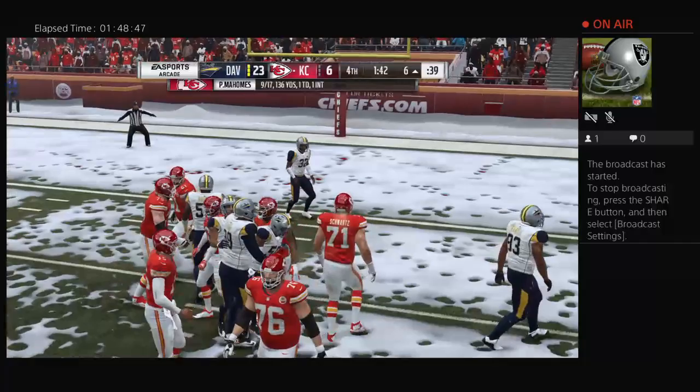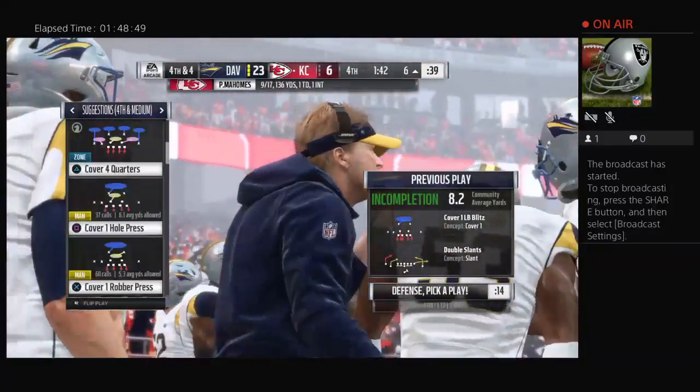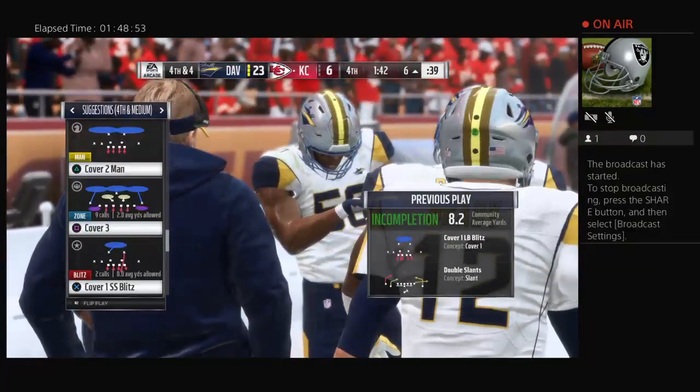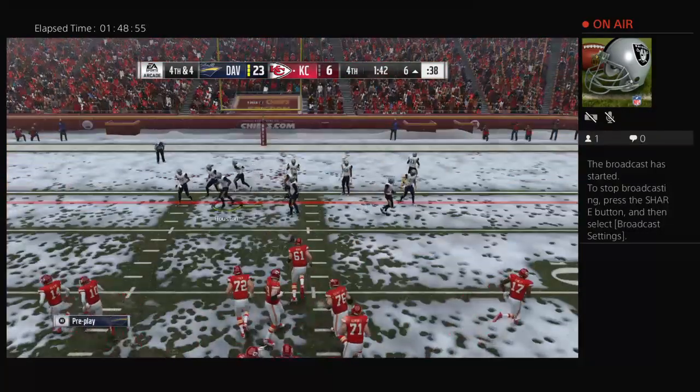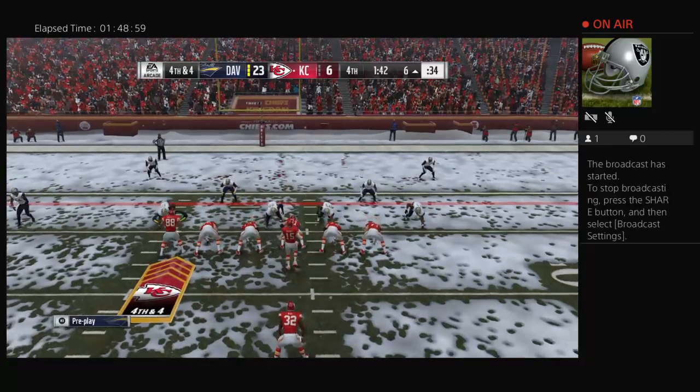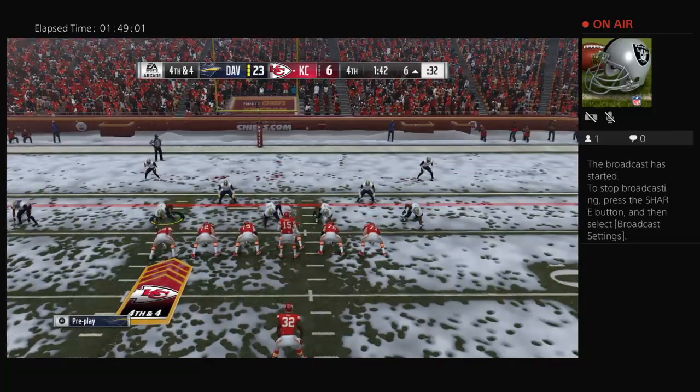And now another one thrown incomplete. The veteran Stephon Gilmore able to break that one up. Sometimes it's just not your day. There's another failure right there on third down. And a field goal obviously means nothing here. They're going to go ahead and go for it on 4th down.